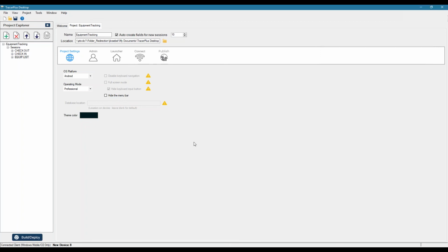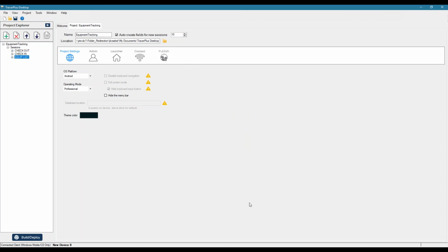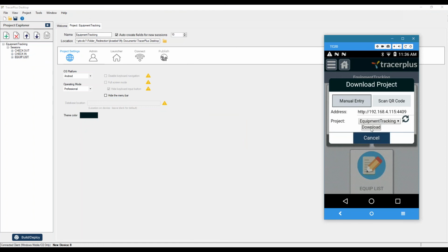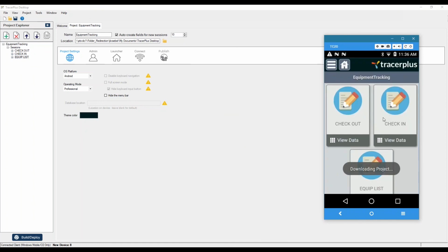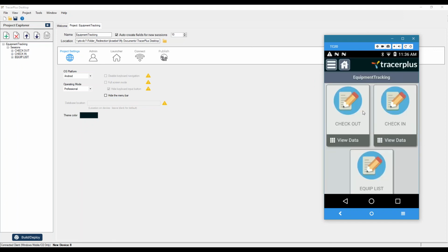So if I do happen to make any changes, I can make changes here. I can click save. And then what you can do is press the F5 key on your keyboard. That'll rebuild the project. It'll say build complete. And then you can simply come back to your device and click download. Since all the information is in there already, it'll download the project. Click on a session to reload, and then you're off and running with the latest updates.